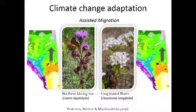One of the things we're doing is taking that particular species, as well as another species in similar habitats called northern blazing star, and we're using proactive conservation tools to address these kinds of challenges for these species by using assisted migration to move these species north. These point locations are the known populations of northern blazing star and longleaf bluets in Alberta. They're occurring in those areas of high habitat fragmentation and climate velocities, and we're exploring the approaches for assisted migration.